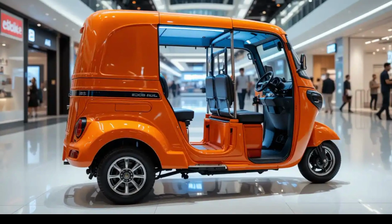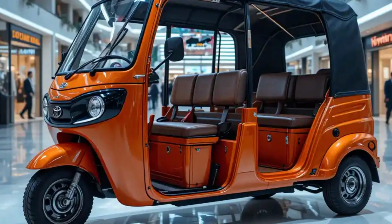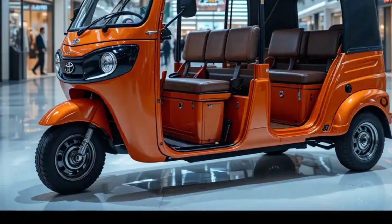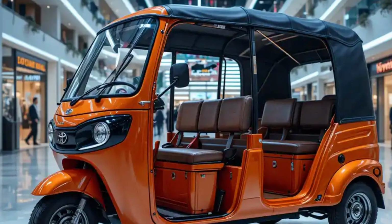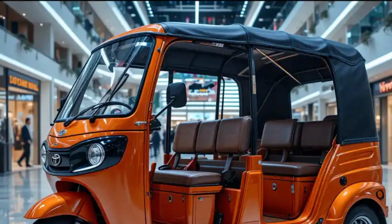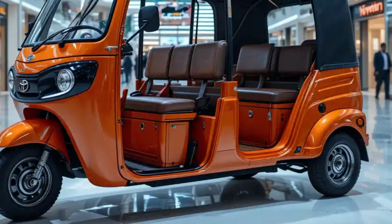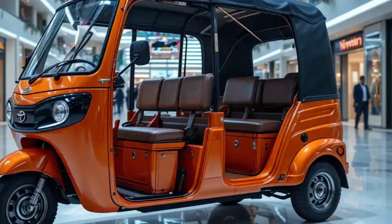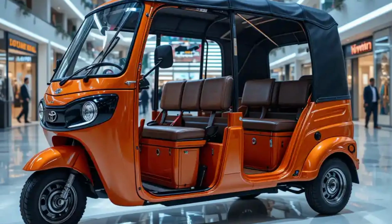Let's also talk about safety. Toyota has introduced a reinforced steel chassis with side impact protection. The frame is slightly wider and has undergone crash testing for enhanced durability. There's a seat belt for the driver, and side guard rails for passengers in the rear. While it's not a full car in terms of safety, it's definitely a step ahead of traditional auto rickshaws.